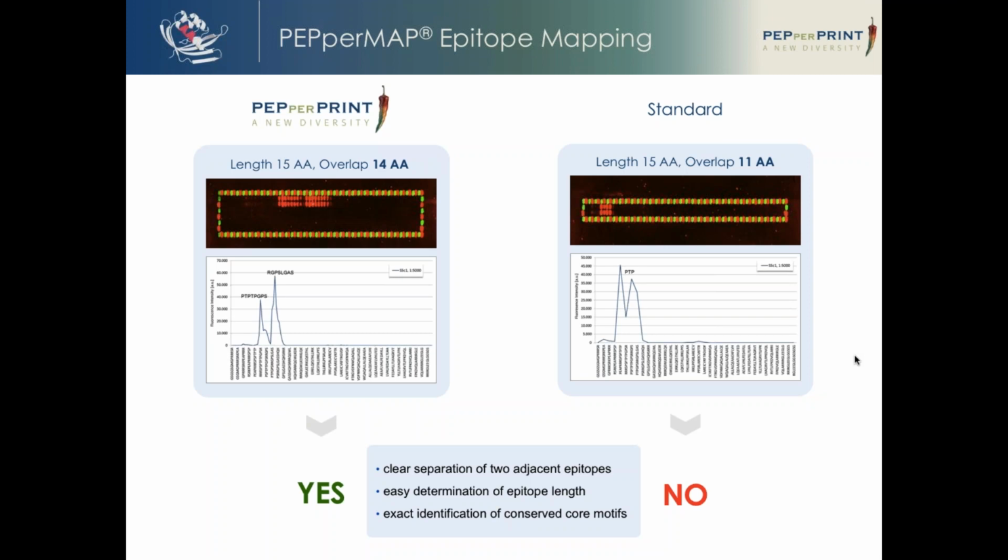And as you can see, the serum showed a strong response with excellent signal-to-noise ratio against the epitopes in the antigen CMPA with the PEPperPRINT. Two distinct epitopes could be clearly identified using the maximum peptide overlap, where you really weren't able to see that in, excuse me, the standard, where you were only able to identify a short 3 amino acid PTP epitope. So our data show that the maximum peptide overlap is required for unambiguous identification of two neighboring epitopes and demonstrate the advantages of PEPperPRINT's high-resolution epitope mapping compared to our competitors.